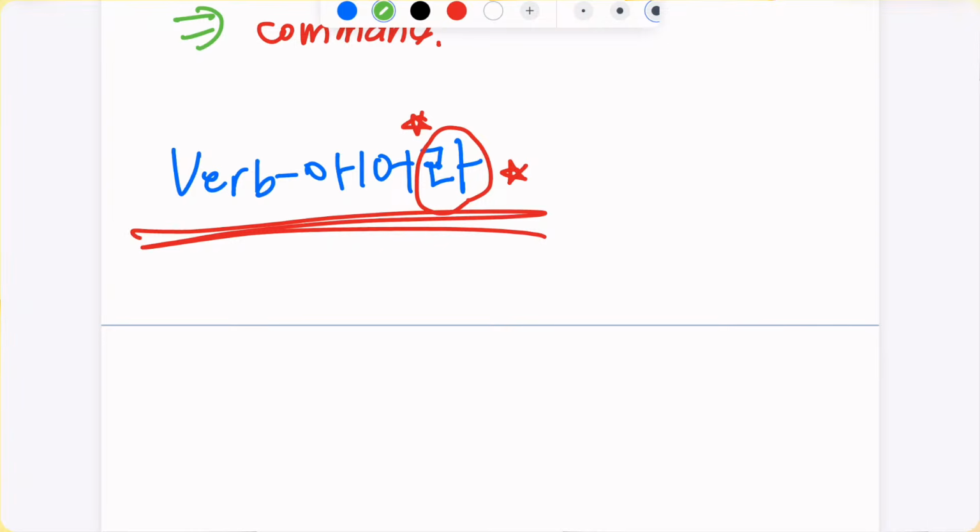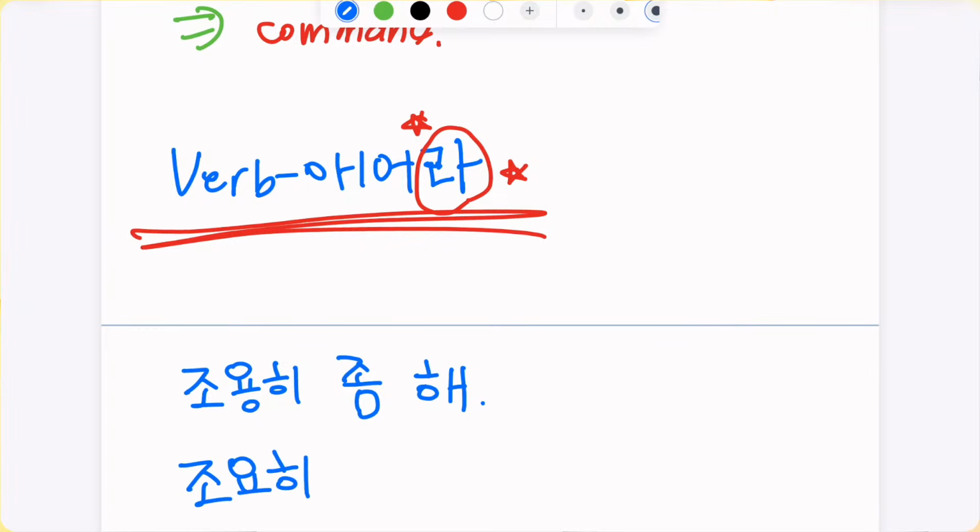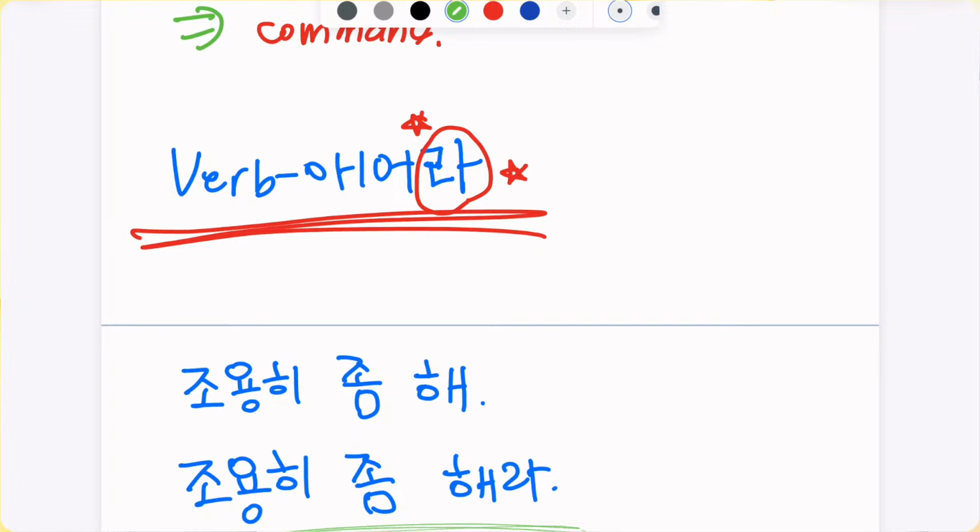아셨죠? 그래서 예를 들어서 let's say your classmates are being really loud in the class and you're studying and the rest of the students are studying. You can say, 조용히 좀 해. Be quiet. 이렇게 할 수도 있는데 조용히 좀 해라. 조용히 좀 해라도 괜찮아요. 조용히 좀 해라 definitely sounds more assertive and straightforward.